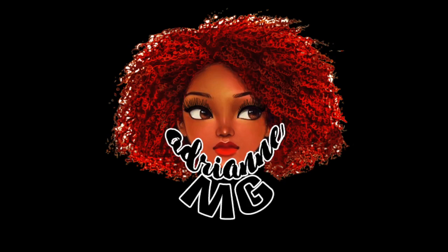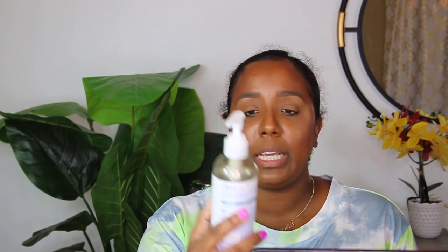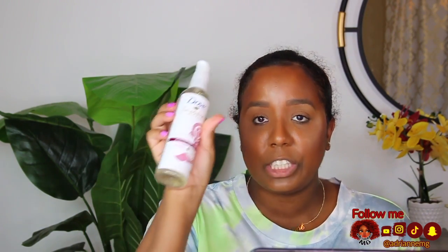Alright, so today I'm going to be reviewing, like I said, the Dove Amplified Textures. Today I have the Hydrating Cleanse Shampoo for coils, curls, and waves. And then also I have the Super Slip Detangling Conditioner, the Leave-In Conditioner, and the Finishing Gel. And of course the Shaping Butter Cream here. So I'm going to be trying out all of this in this line and giving you guys my honest review.